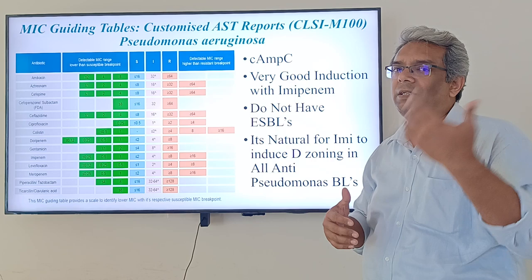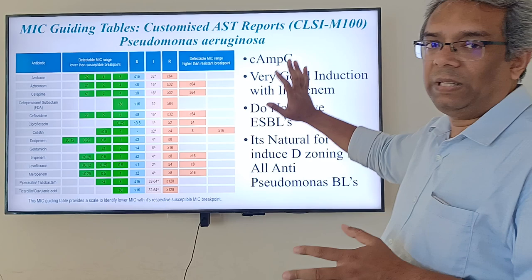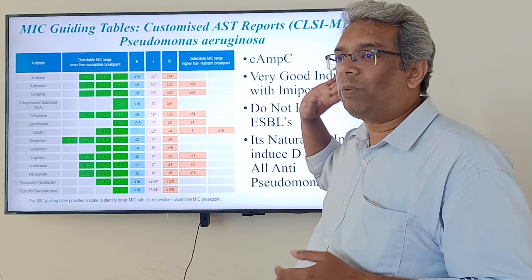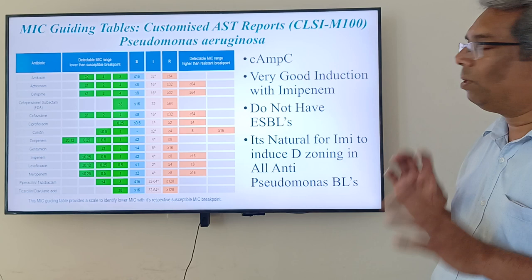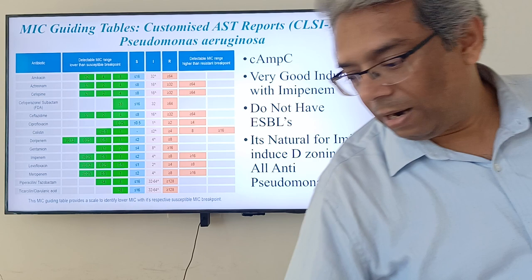So I asked the professor over there, why is this happening? He didn't have an answer, because probably at that time enough literature did not exist about what these beta lactamases are all about. They don't have any ESBLs, they don't need any ESBLs, they have a chromosomal AmpC beta lactamase which makes them intrinsically resistant to many of the third generation cephalosporins. That's the reason why we don't give cefotaxime, ceftriaxone for Pseudomonas, because they themselves are good inducers and good substrates. Ceftazidime itself is not a good inducer, it's not a good substrate, so it can be given for the susceptible strains. And it is natural for imipenem to induce de-repression in all anti-pseudomonal beta-lactams.